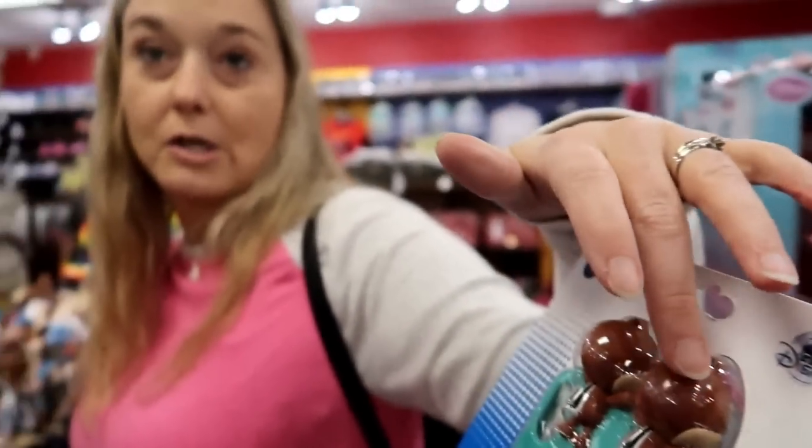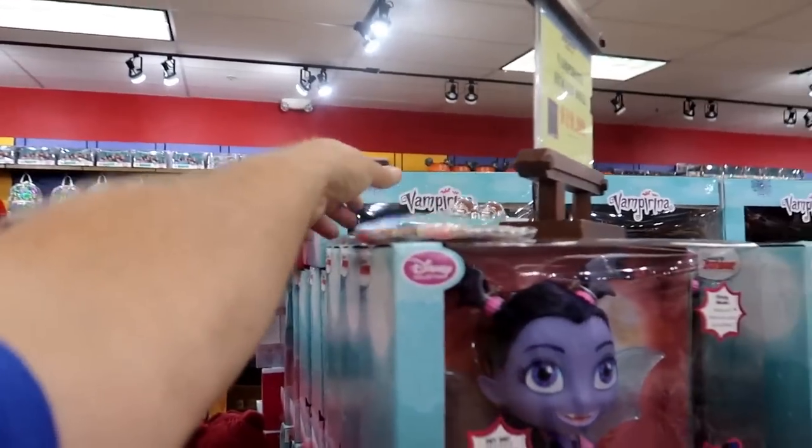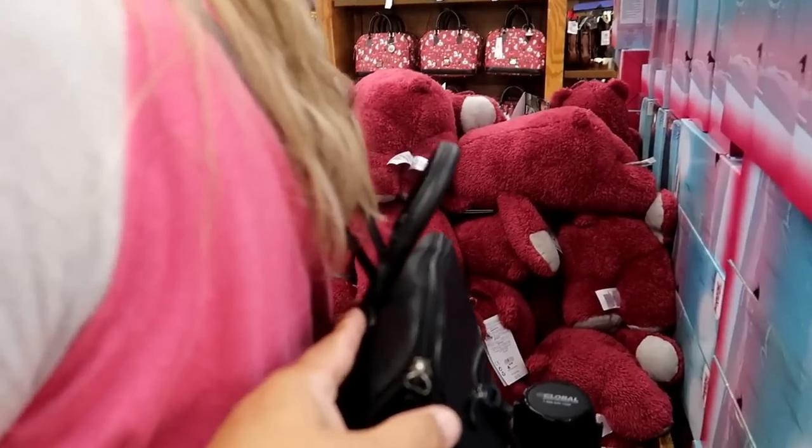$7.99. Dale and Chip. I will let you know that their little heads get dirty somehow. I don't know why. Because they're sticking out of everything. Yeah, even in your backpack. They're sticking out of her backpack right there.